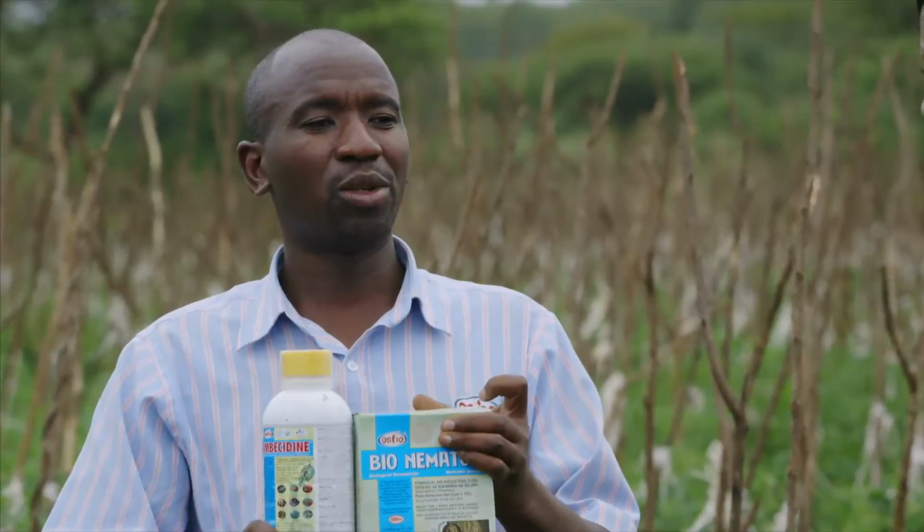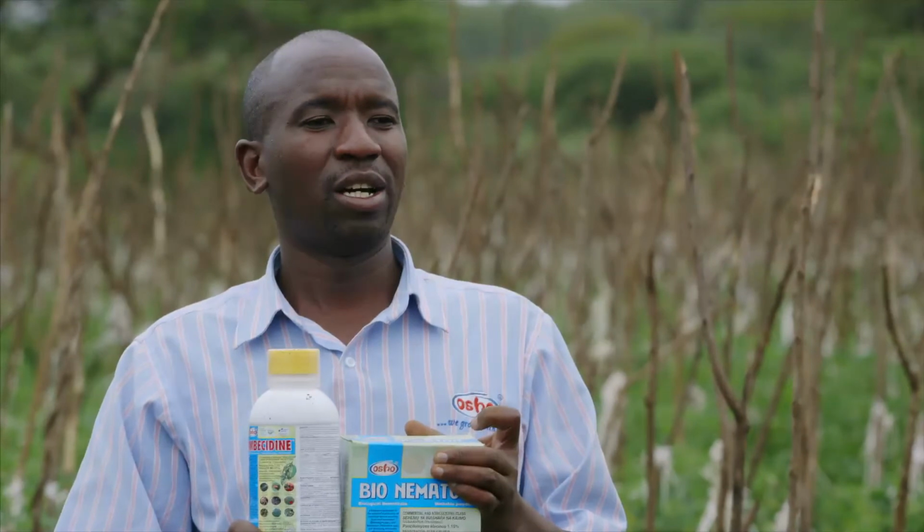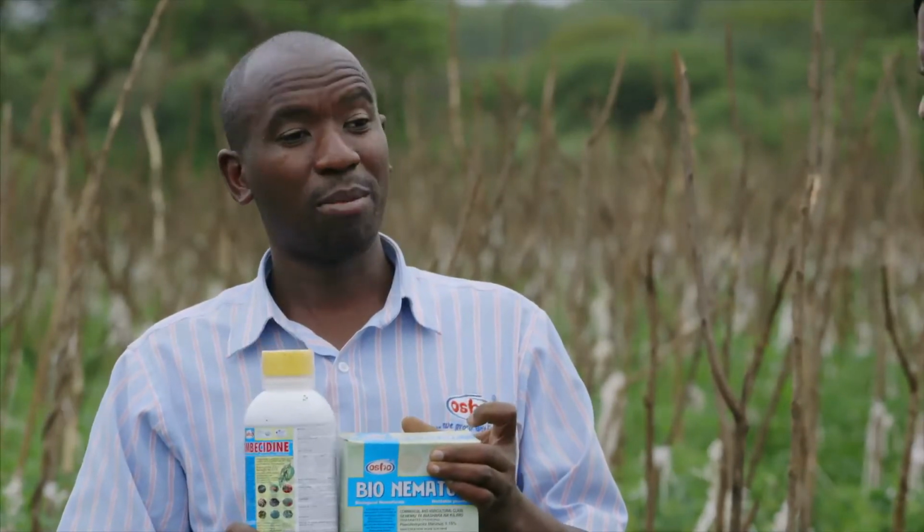So this is applied before plantation? Yeah, it is applied before planting. Nematodes need to be controlled every 3 months. Every 3 months. So you'll have a guarantee of 3 months of nematode-free Shamba.